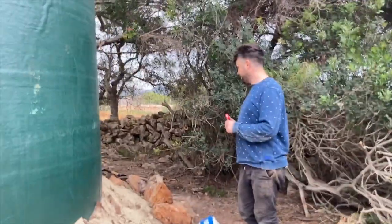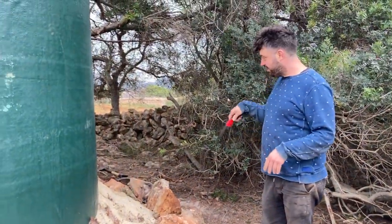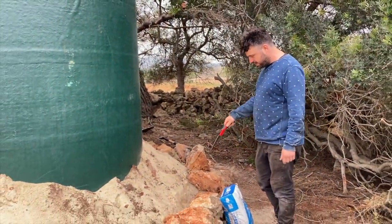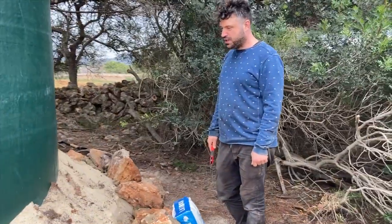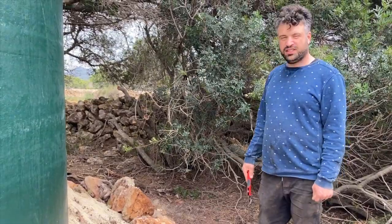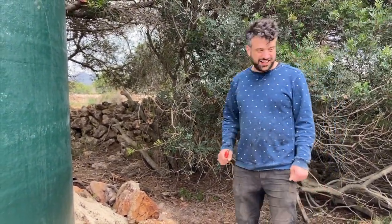Okay, Pascal. So, tell us, what are we doing now? So the wall is finished now. Now we mix the sand with the concrete to stabilize the sand behind the wall. Now, then we start with that.